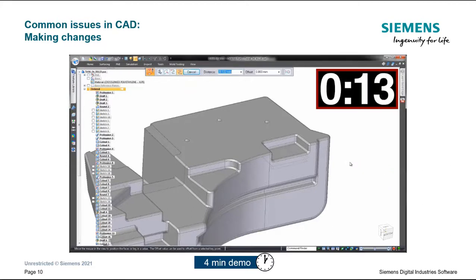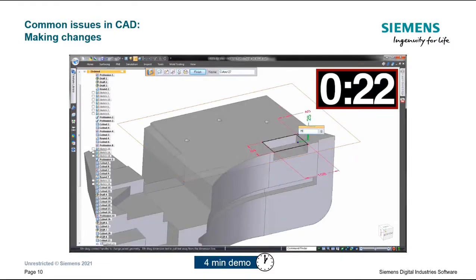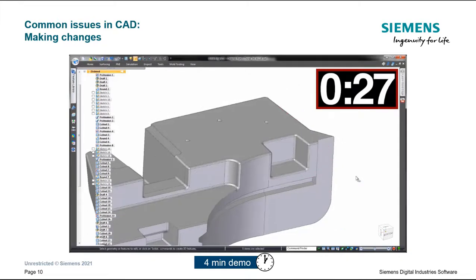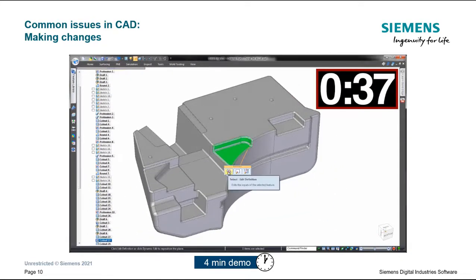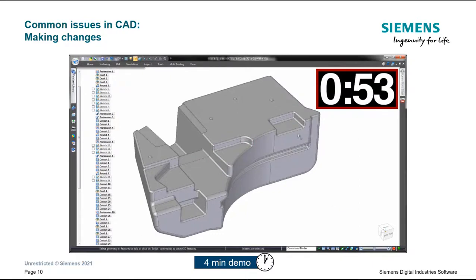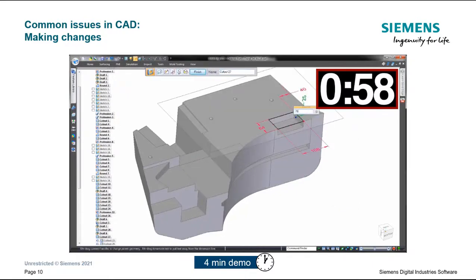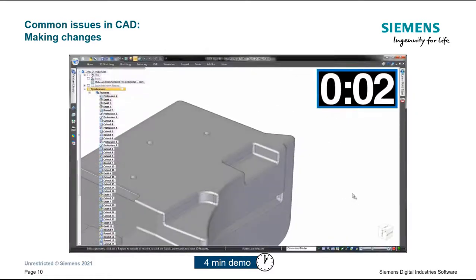No good. Notice that this fails, assumingly due to some downstream features. So we'll need to go back to the history of the model and modify this feature itself. To save you falling asleep, we'll speed up the video where we can. This is taking time because as we edit the depth of the pocket, it's clear that another pocket is linked to match it. Design intent automation is usually seen as a good thing, but not when unexpected changes come about, as we have to find and remove that link.